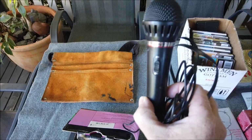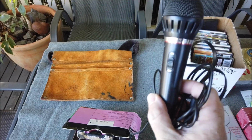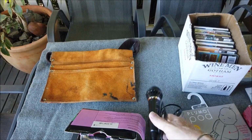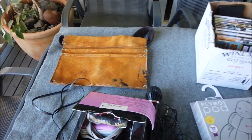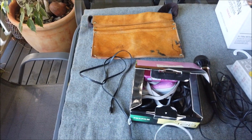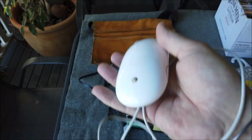Same thing here. I can't find any completed listings on this. It's a Sony microphone. Looks vintage, probably 70s, 80s, I'm guessing. That's not part of it, by the way. It's a camera charger. Yeah, so I don't know. It's got to be worth more than the $1 I paid for it. And the Apple mouse here, it cost me 50 cents, so who knows?